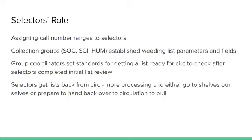And I'm going to be talking about what the coordinators did and what the selectors did. So the first thing was assigning call number ranges to the selectors. The humanities coordinator and myself created a shared spreadsheet for all the LC call number ranges and assigned them to a liaison selector. Some of this was easy and obvious. There were direct correlations to liaison areas like psychology and music, but some of them were a little bit more complicated. Education, for example: we have a few education programs and actually 2 librarians who work with those departments. Those are a little tricky to untangle.